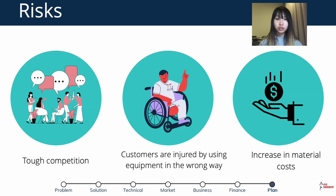Our risks include tough competition because the fitness equipment market is nearly saturated and we have many competitors. The second risk is that customers are injured by using equipment in the wrong way, so we may need to be responsible for the injured customers. The third risk is that due to inflation, material costs will increase, which means our profit will be much less.